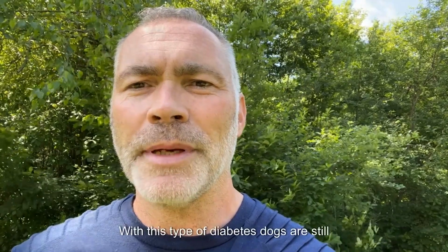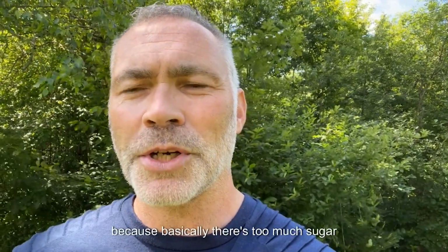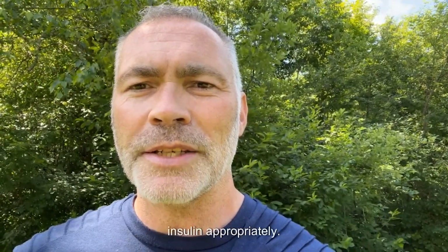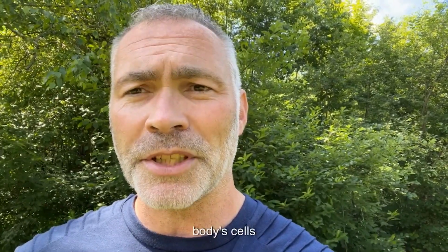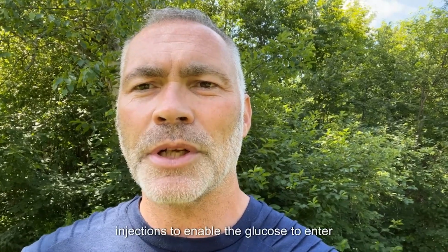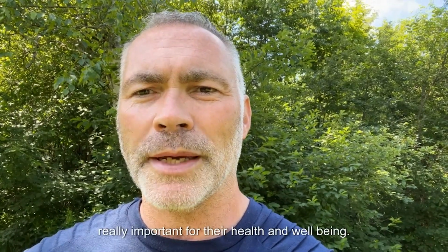With this type of diabetes, dogs are still able to produce insulin, but their bodies become resistant to it because basically there's too much sugar coming in. Type 1 diabetes, in contrast, is when the pancreas of the dog fails to produce insulin appropriately. This means that glucose can't get into the body cells to be used as energy. At this point, the dog will require a lifetime of insulin injections to enable the glucose to enter the animal cells. Evidently, preventing diabetes in dogs is really important for their health and well-being.